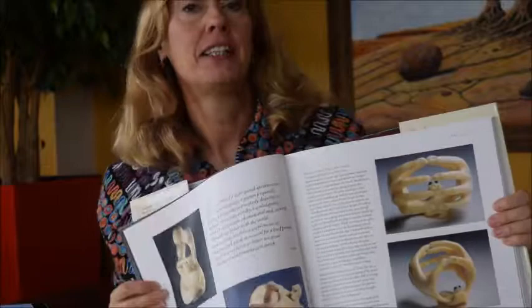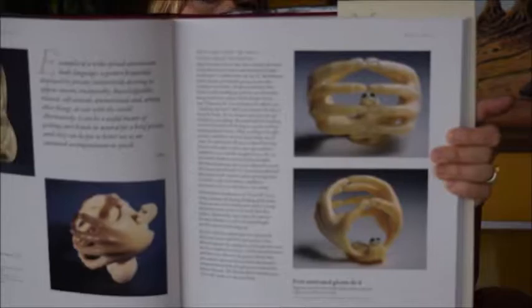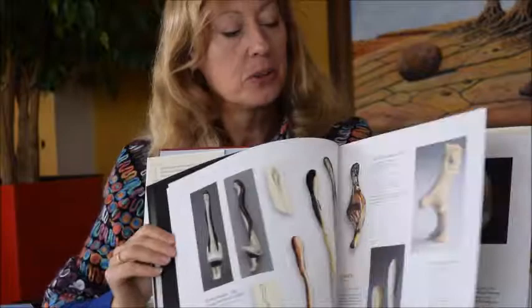Look at these carvings where they're completely through. How daring is that? Gorgeous book, bibliophilebooks.com, The Art and Life of Michael Birch, which is spelled B-I-R-C.